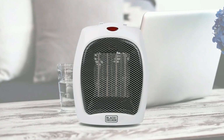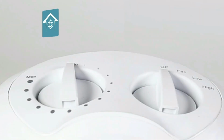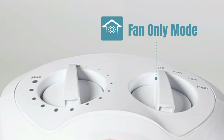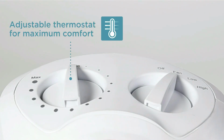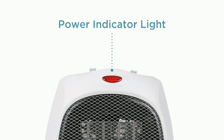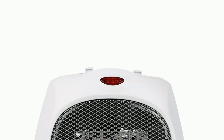In addition to its two heating modes, this heater also has a fan-only mode, which is great if you just need a light breeze to cool down during the summer months. You can adjust the thermostat according to how warm or cold you want the room to be. And there's even a power indicator light that lets you know when the heater is on or off.